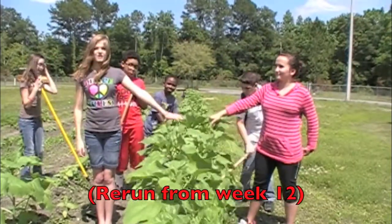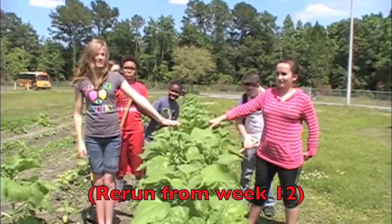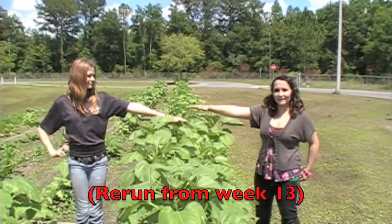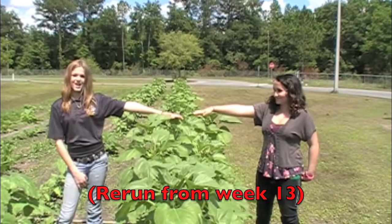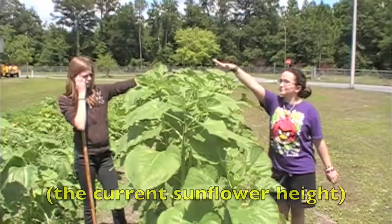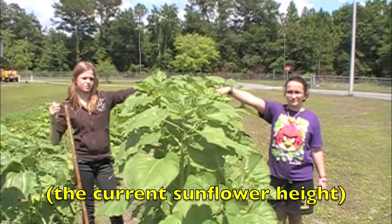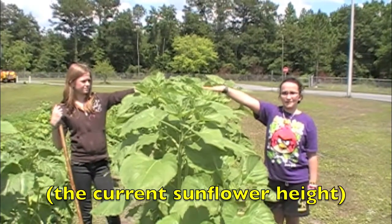Okay, this is week 12 of the CMS Gardening Project. And this is how tall our sunflower is. This is week 13 and 4 days later, it's this tall. This is the CMS Gardening Project, and it's week 14. And this is how tall the sunflowers are.